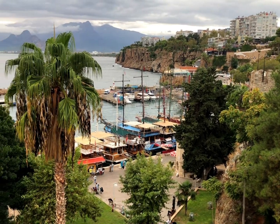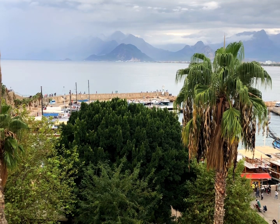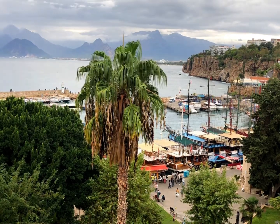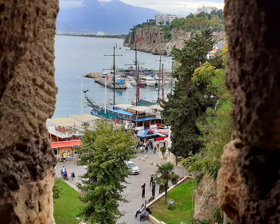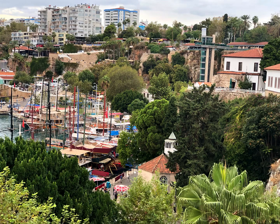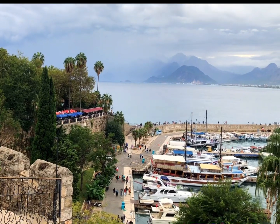A significant part of the walls, whose completion and repairing continued until the mid-19th century, fell before the 1920s. The final demolition of the walls was in the mid-1940s. Only a few of the outer, inner and curtain walls remained until today. Today, you can enjoy the spectacular view of the modern marina and the Taurus Mountains.